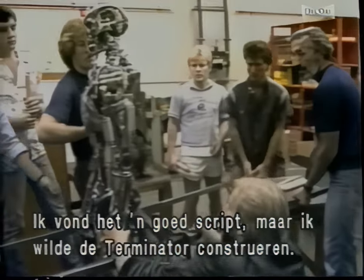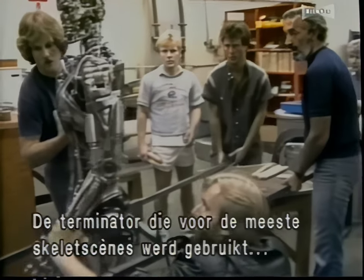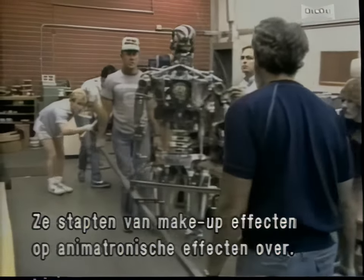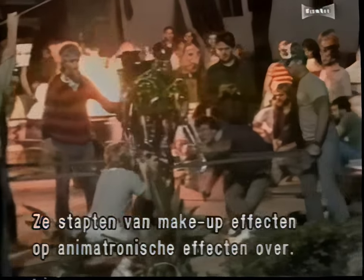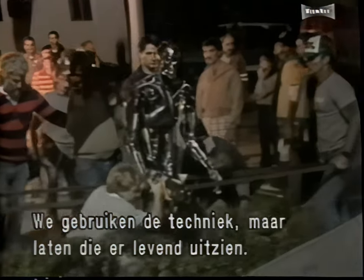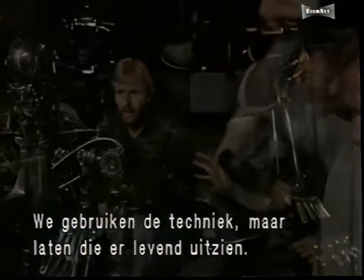I loved the script, and I had said to Jim, it would be neat, I think, if we actually build the Terminator. The full-size robotic Terminator used for most endoskeleton shots marked a turning point for Stan Winston Studio, as it moved beyond the limitations of makeup effects and into the world of animatronic puppetry. We use puppeteering because it's performance. The puppeteers are actors, bringing the character to life. So we use the technique, but we fool the audience by designing so that they don't look or move like puppets.